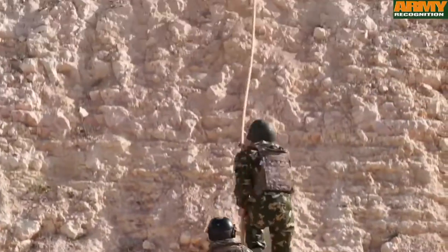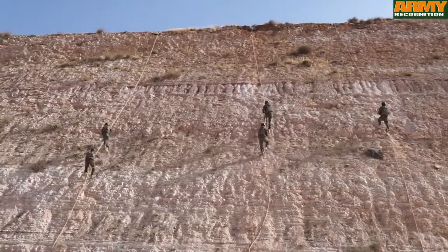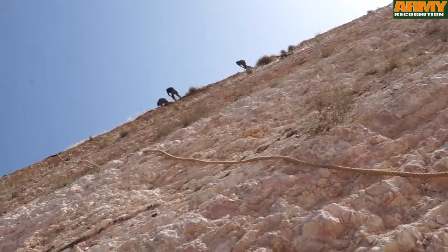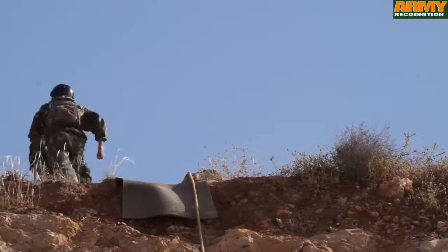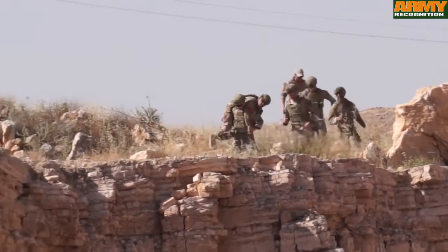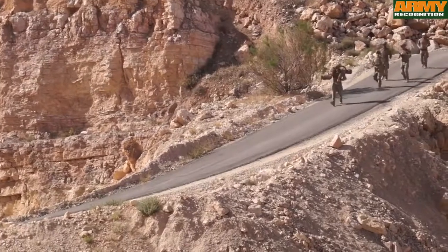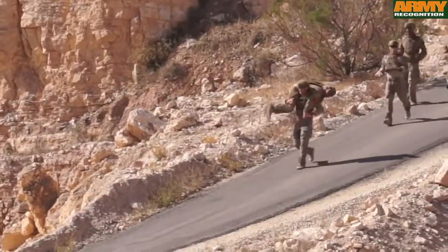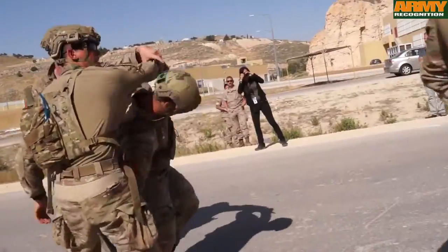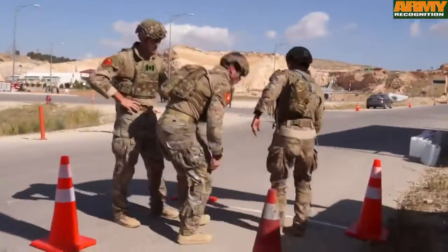They'll climb the ropes. Once they get all the way to the top, one person of that team has to get buddy carried. So they'll pick them up, put them in a fireman's carry, and they'll travel approximately 1,100 meters. To this location right over here.